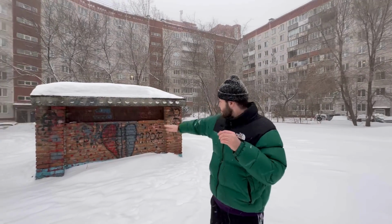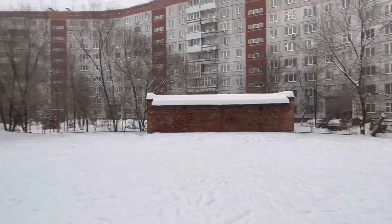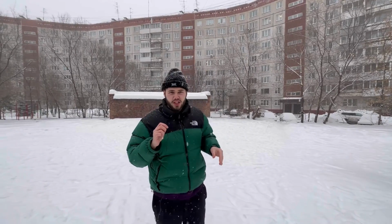Also, I would like you to pay attention to these buildings. This one right here is actually a ventilation. Basically all these buildings are made for storing vegetables. In Russia we call it овощехранилище, and people from all over this home come here to put their vegetables for the winter, to come and eat them. So now we are going to enter the building.